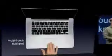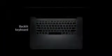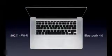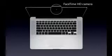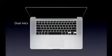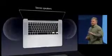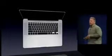A glass multi-touch trackpad for those beautiful gestures. A beautiful backlit keyboard so you can work all night long. The fastest wireless networking put into a notebook, 802.11n, and that's 3-stream for maximum bandwidth through our latest AirPort Extreme base stations, and Bluetooth 4.0. Our FaceTime HD camera. Dual microphones, and this uses beamforming to enable a new generation of voice applications. And the best stereo speakers we've ever put into a desktop or notebook computer. This is going to sound absolutely beautiful. Of course, we love this so much we couldn't help ourselves. We made a video, and I'd like to run that for you now.